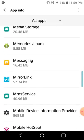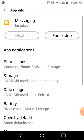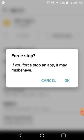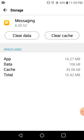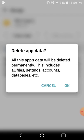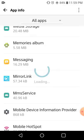Scroll on down. Go to your messaging app. Force stop. Hit OK. Under storage, go ahead and clear the cache and clear data. Hit OK. Don't worry, this won't delete any of your messages. It's just clearing the cache and the data from the app. Go back.